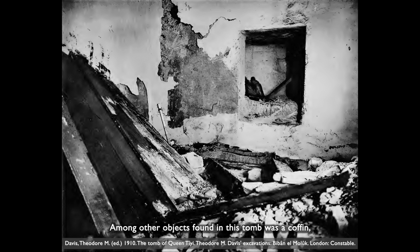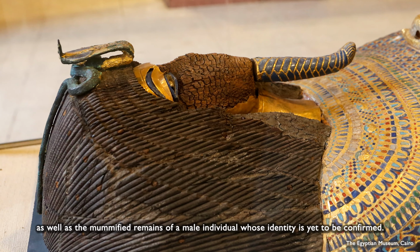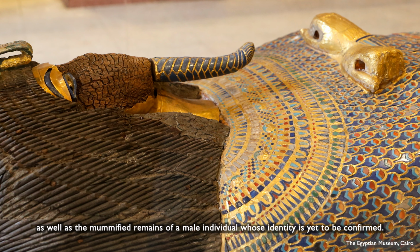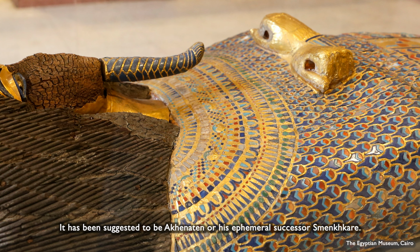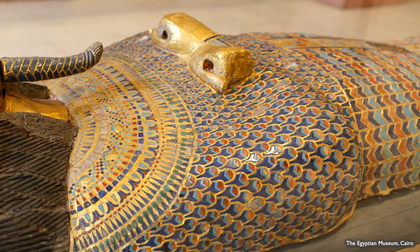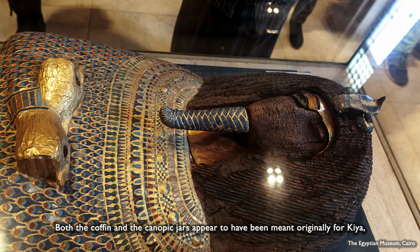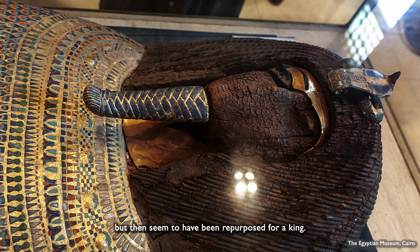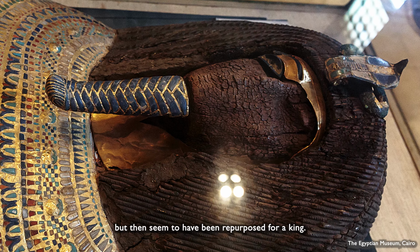Among other objects found in this tomb was a coffin, now on display at the Egyptian Museum in Cairo, as well as the mummified remains of a male individual whose identity is yet to be confirmed. It has been suggested to be Akhenaten or his ephemeral successor, Smenkhkare. Both the coffin and the canopic jars appear to have been meant originally for Kiya, but then seem to have been repurposed for a king.